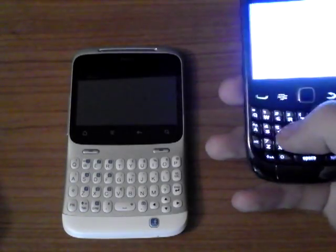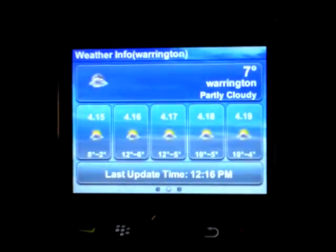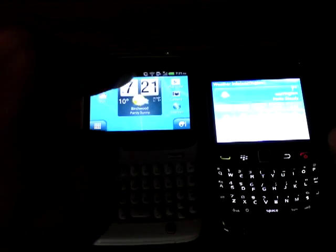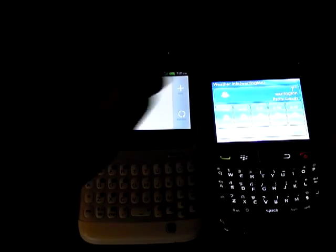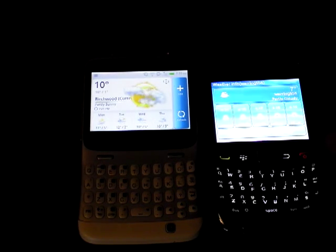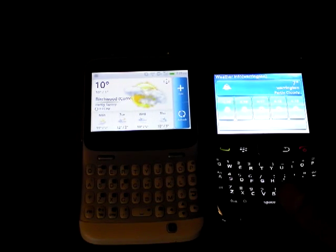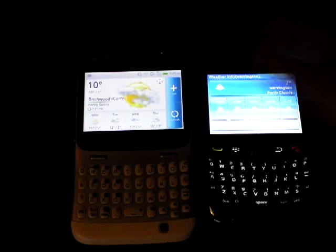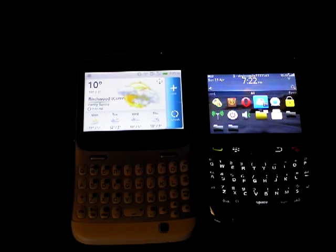So let's look at the weather app. There you go, there's the weather. And then if you look at the weather on HTC, it's got the built-in weather app here. So you just tap that and you get your weather right there. It says I'm in Birchwood at the minute. Refresh it. HTC screen looks a lot better than the Blackberry screen.